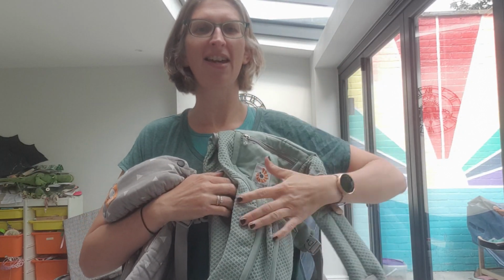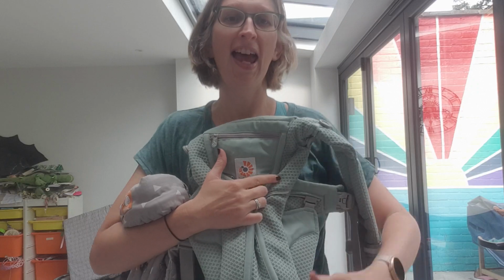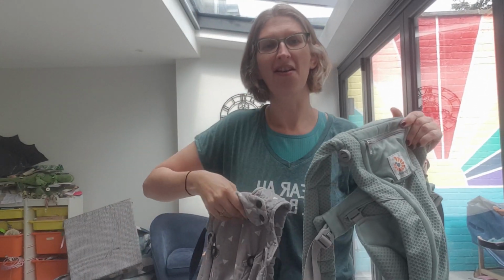They have a beautiful bucket seat. In the case of the Tula, it adjusts through the buttons. The Ergo adjusts through these sliders. So if I put these in the same position, there we go, they do kind of all the same things. They do inwards, outwards, back. The Ergo does hip, the Tula doesn't. But they do all those same things and last a really long time.